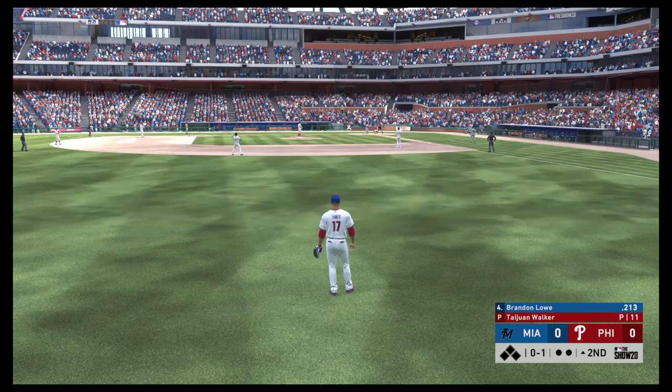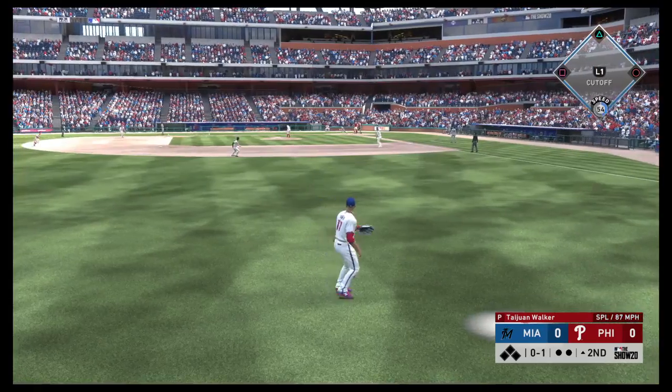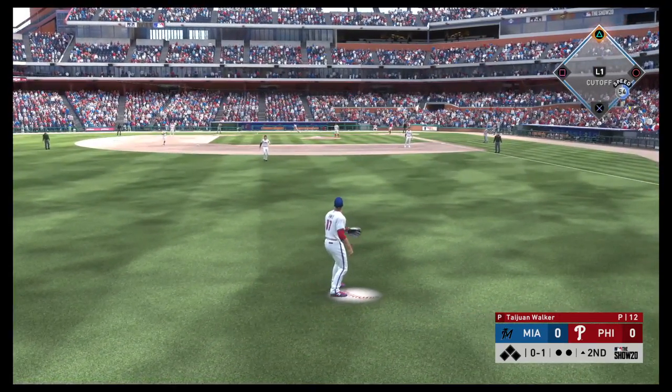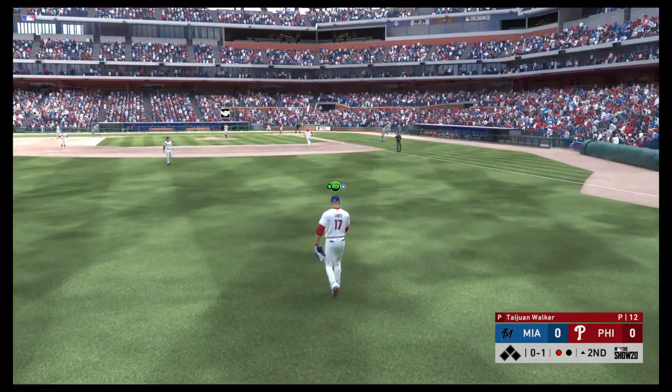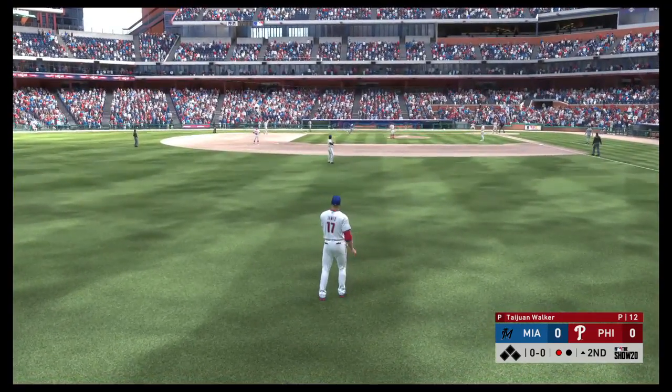Leading off for the Marlins. So here's the cleanup hitter for Miami, Brandon Lau, and he's looking to turn things around. Ice cold at the plate in recent action. James has him played perfectly as he puts it away for out number 1.